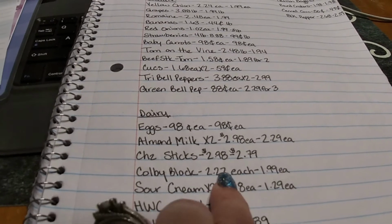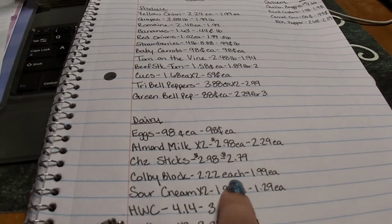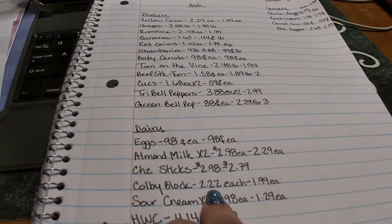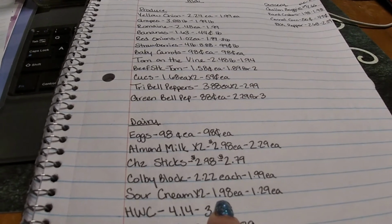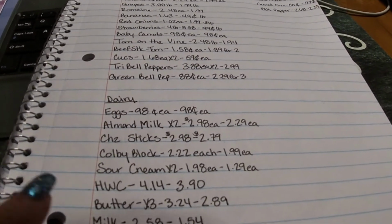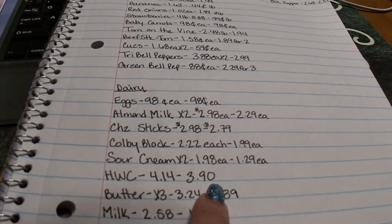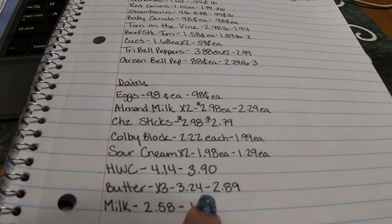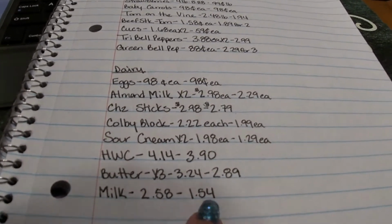Colby blocks of cheese. I like to shred my own cheese if I can, because then you don't have the flour and additives in the shredded cheese. $2.22 each versus $1.99 each. Sour cream was $1.98 at Walmart, $1.29 at Aldi. Heavy whipping cream, $4.14 at Walmart, $3.90 at Aldi. Butter, $3.24 at Walmart, $2.89 at Aldi.